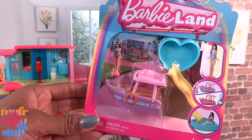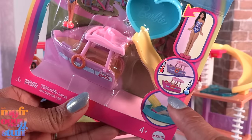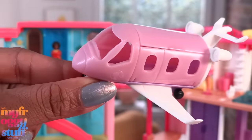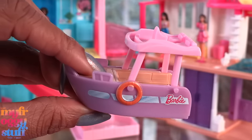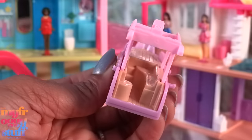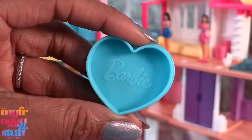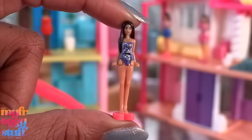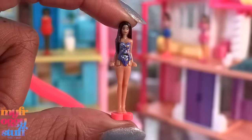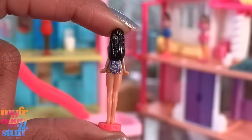There's a mini BarbieLand boat for $5.99. It also has some color change elements. Oh yeah, and the plane did too. The boat has printed details on the side. Looks like we're getting seating on top, and they might be able to go inside the boat. It comes with a yellow slide, a heart-shaped pool, and a mini Barbie in a swimsuit. You can see a printed design on the swimsuit, and the pattern goes all the way around.